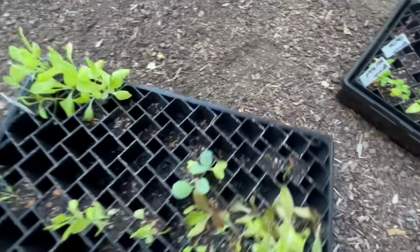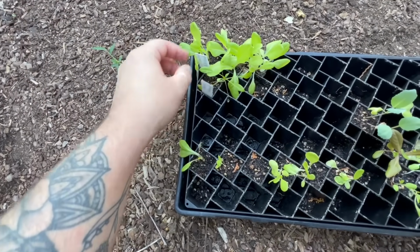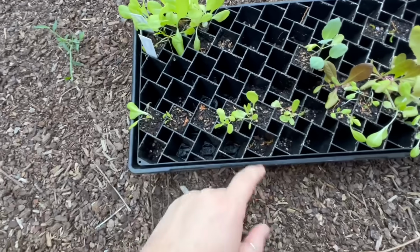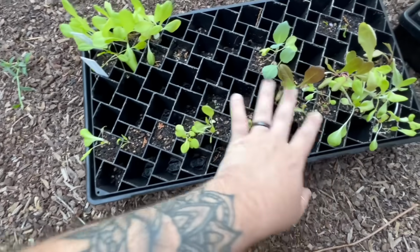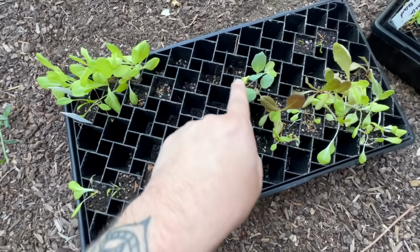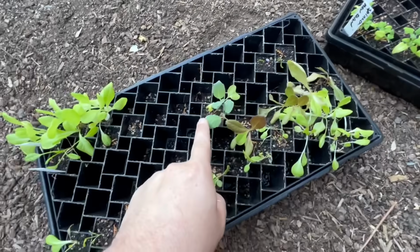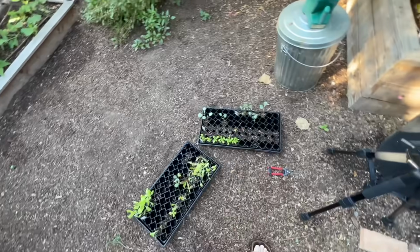And then over here is a couple more greens. This is 1 left of the Bloomsdale spinach, Landis winter lettuce, and I don't remember, some reds and a few other things, but that's okay. And I think this might be, oh gosh, I don't know. This is either broccoli or cabbage. So I'm going to plant all of those.